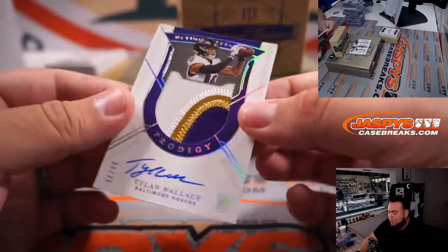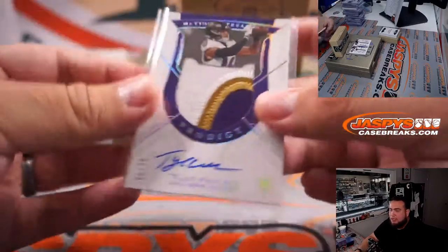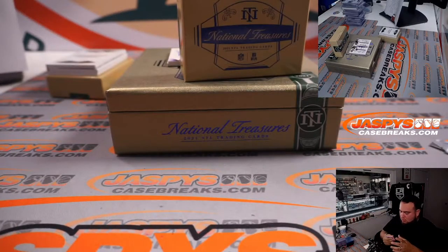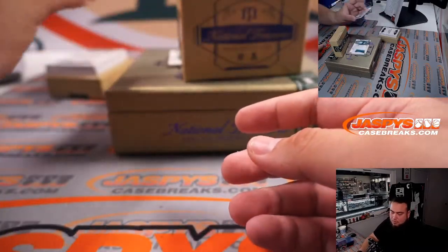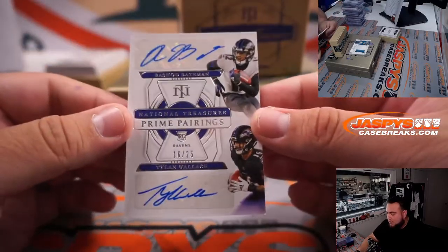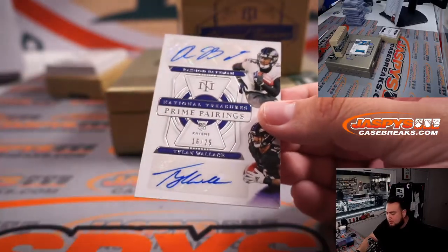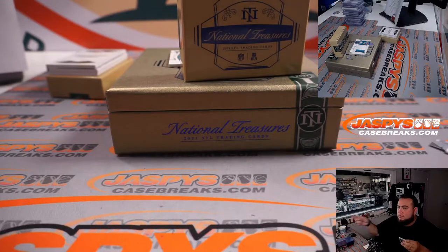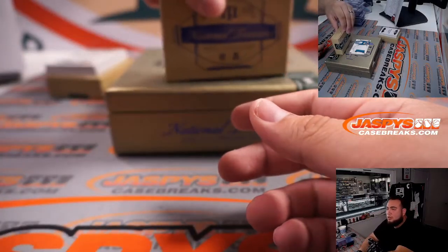We have a Tylan Wallace, nice jumbo prodigy patch autographs to 25. Another one there for the Ravens and Nico. And how about more Ravens? Rashad Bateman and Tylan Wallace. Prime pairings. That's number 16 out of 25. All right, last one here, guys.